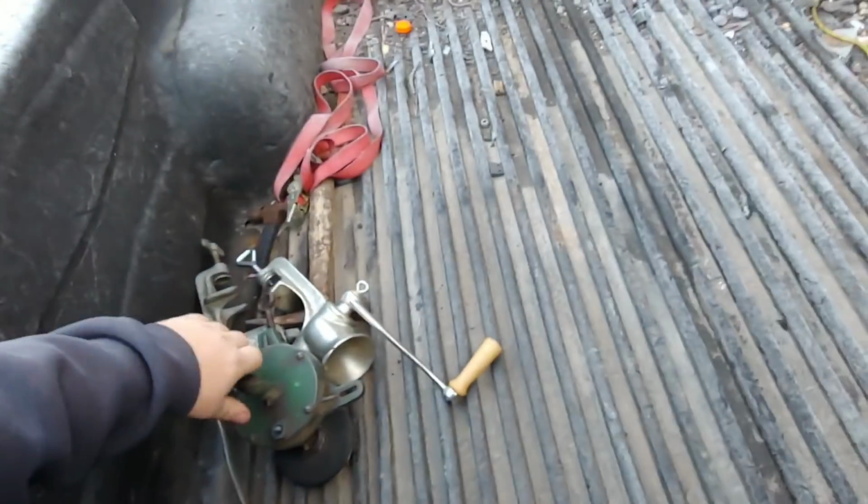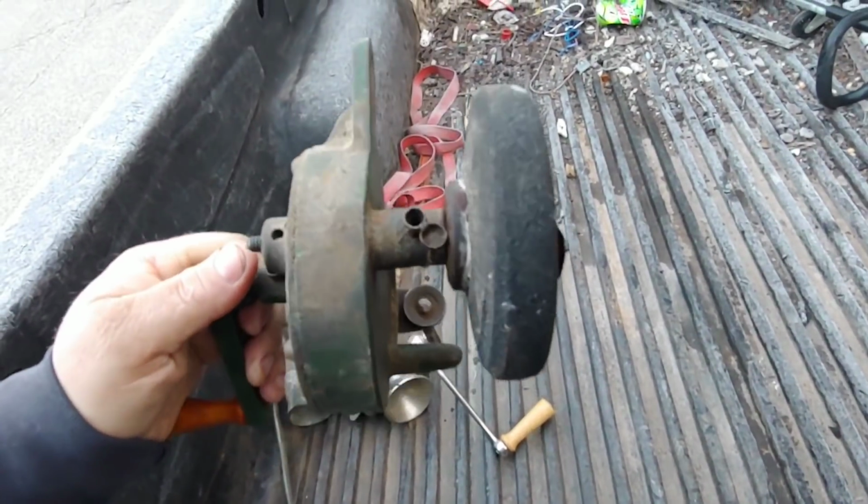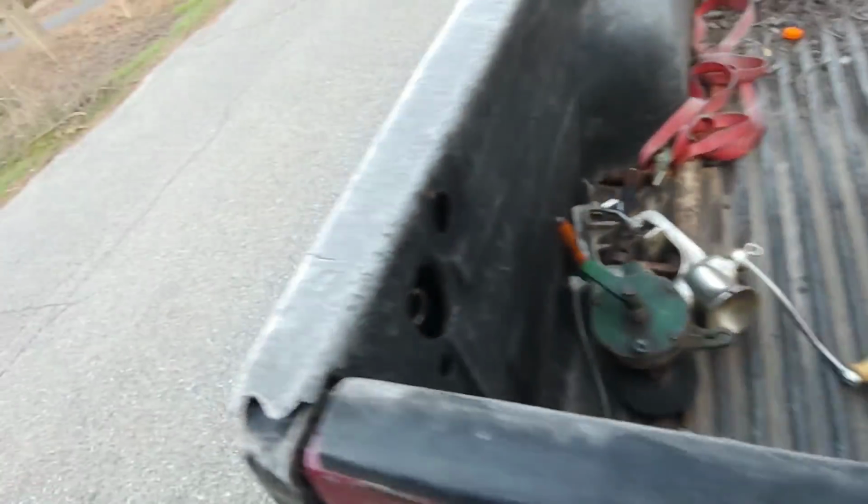This thing's pretty cool. Hand crank stone grinder. Clamp it to the bench. That might be a keeper.